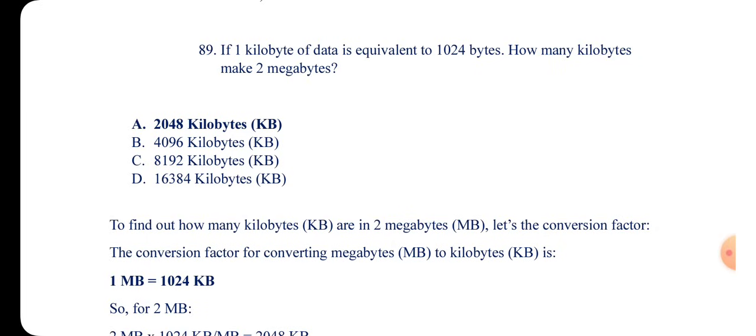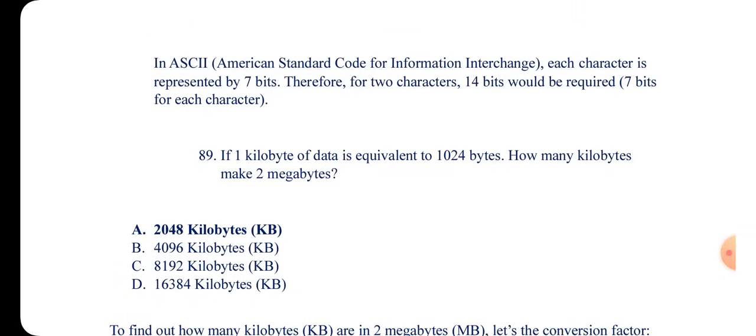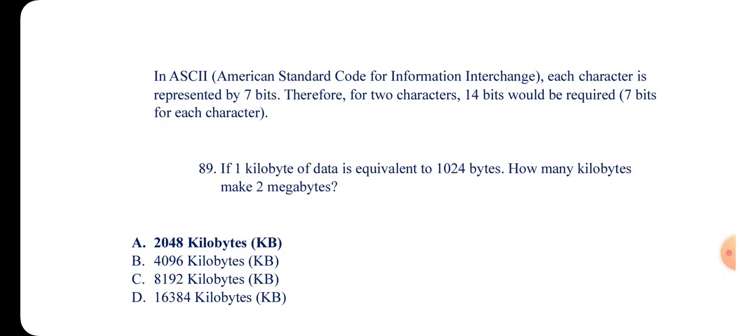Let's move forward. 89. If 1 kilobyte of data is equivalent to 1024 bytes, how many kilobytes make 2 megabytes? So if 1 kilobyte is equivalent to 1024 bytes, how many kilobytes will represent a megabyte? Now, can you do the calculation? I've chosen the answer 2048 kilobytes, but can you tell me why it is 2048 kilobytes? Drop the answer under the comment section. I'm waiting. When you drop it, I'll answer you.